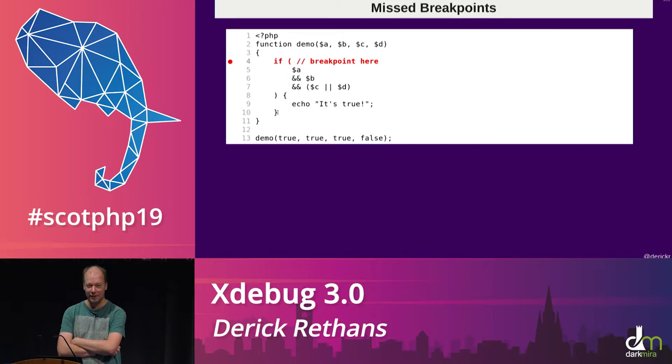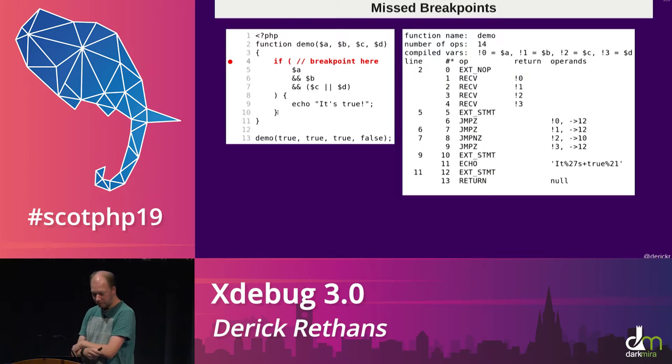Exactly. The correct answer is nothing happens because PHP doesn't think there's code on this line. I can demonstrate that, not by doing a demo, but by showing it here. On the right-hand side, you see what PHP's internals actually creates for the PHP code. I don't want to go through all the different things in there, but you can see that line number 4 is missing from it.